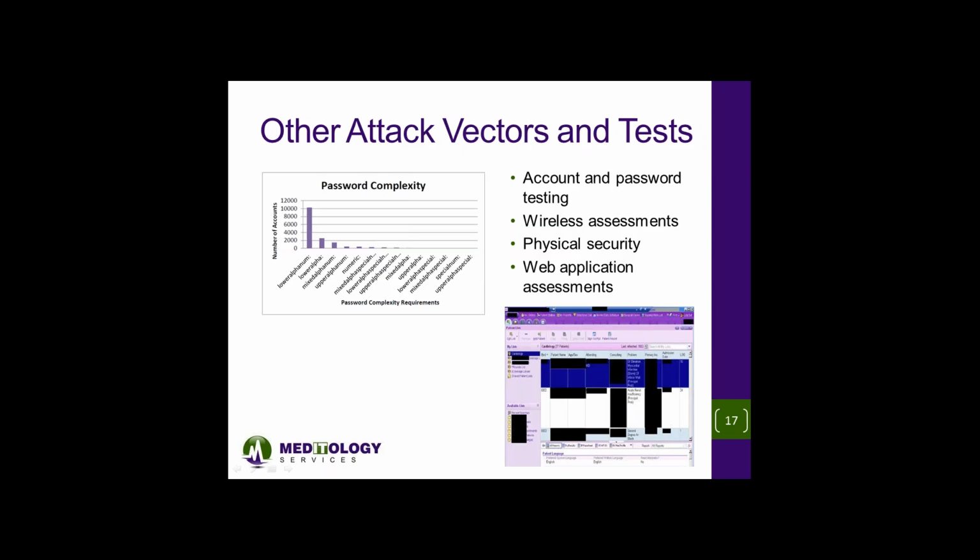And then we'll also look at physical security. So where can individuals plug into the network by walking into the environment? Hospitals and healthcare providers, again, focus a lot on them, but physical security is a major problem there because of the openness of access that's been designed for patients and visitors and others, family members, to be able to get access to the healthcare environment.